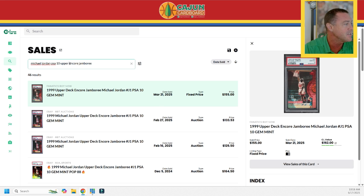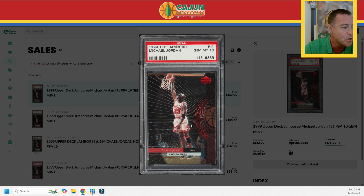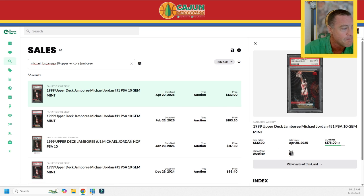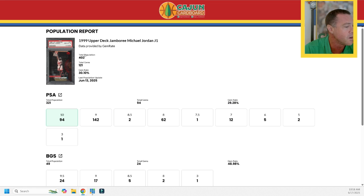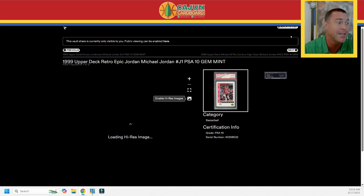If I put a minus in front of Upper Deck Encore, well, now we're going to pull the regular Upper Deck Jamboree. We're going to see what that looks like. It looks different. It's not as red over here on the right. There's something different about the card. I'm not the artistic cat here, but it sells for a little bit less. And then look, the pop report's different, the total number graded is different, the gem percentage is different. So two totally different Jamboree cards. I was not aware of that. They don't have two different versions of Star Surge or Wild or any of the other stuff, but they do for Jamboree, and I'm not really entirely sure why, but they did it.